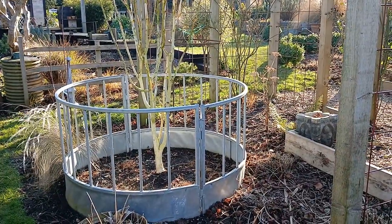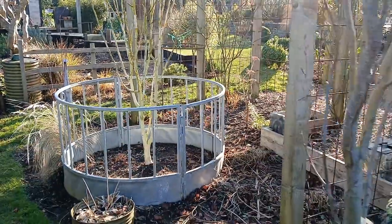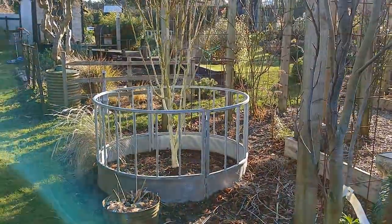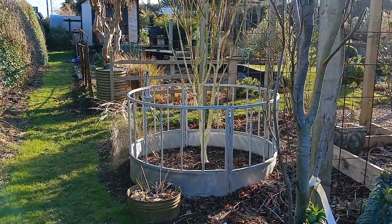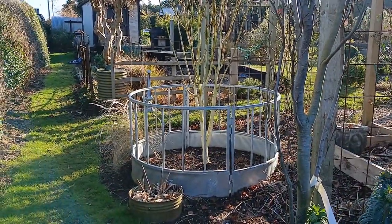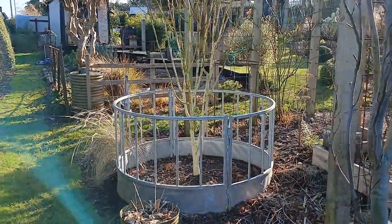It's looking good though, I just like that. I do really like the look I've got with that sheep bale feeder and the plant inside it. It just looks great. Let's try and get the sun out of it. It's very bright today. I was surprised, I thought it was going to end up very cloudy, but suddenly it's all broken, it's gone.